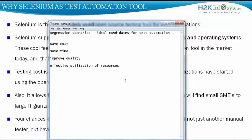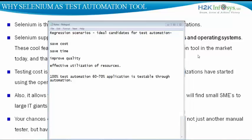So these are the needs for which test automation becomes an integral part of a manual testing activity, or a testing activity in general. Please remember, 100% test automation is never possible. Ideally, 60 to 70% of the application is testable through automation. The rest, you have to use your human resources to test. So automation is not about replacing your manual testing team. It is an addition to the efforts of a manual testing team to have an improved quality experience for everyone, for every stakeholder.